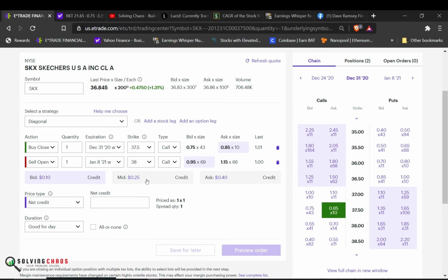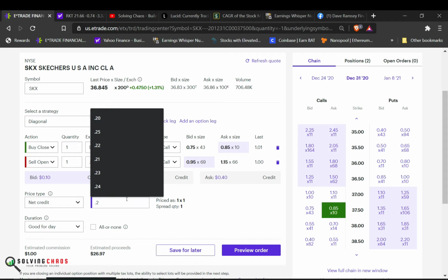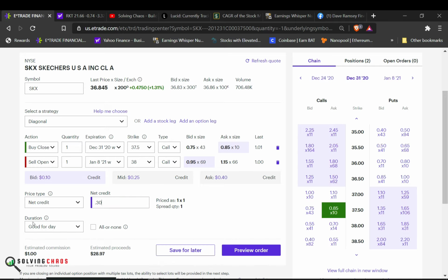I don't think I'll make 20. I'm going to try collecting 28 cents for it. Let's start at 30 cents and we'll go down until we get it sold. But the key here is the same thing. You're making the $30 or 28 plus, remember, you're moving a covered call 50 cents up. So that's another $50 if it ever gets assigned. So that's the way you've got to look at it.